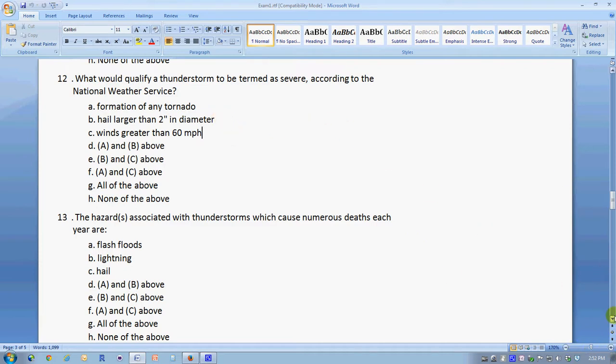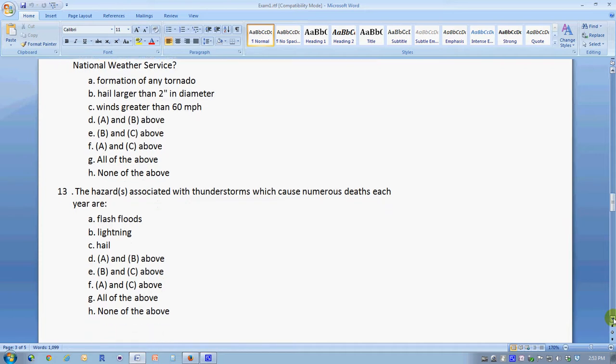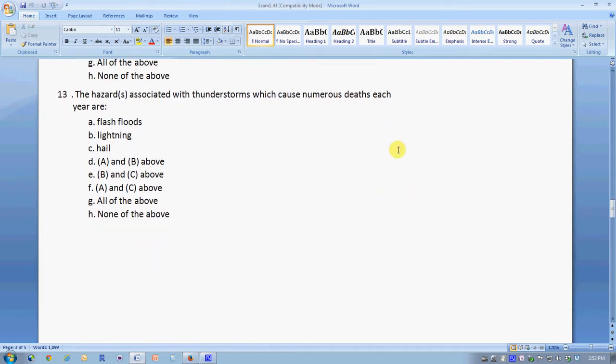Moving on to the next one. Hazards associated with a thunderstorm which cause numerous deaths each year. Lightning is a very significant hazard which kills tens to even 100 people in a particular year just in the U.S. Flash floods, due to the intense precipitation, are even more dangerous than lightning.